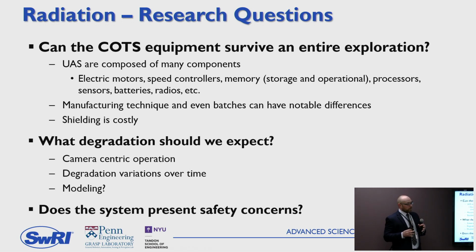If you know anything about small unmanned air vehicles, they use lithium polymer batteries. There was no literature that we could find that showed that lithium polymer batteries would survive or act well under heavy amounts of radiation. So we actually had to do that testing ourselves.